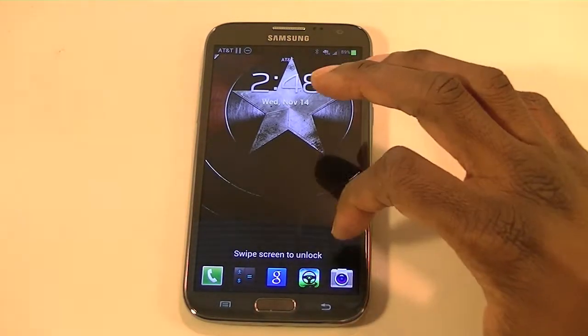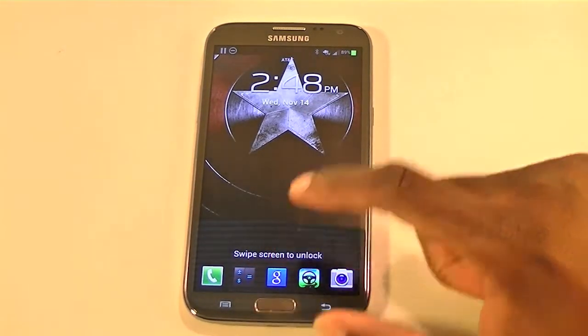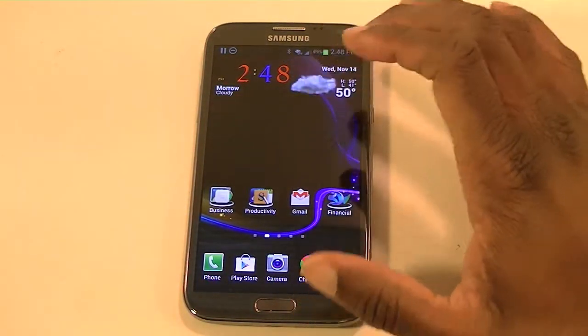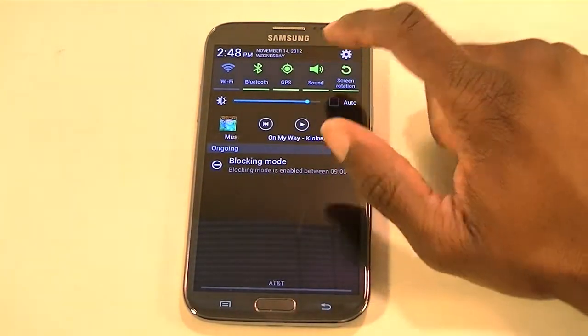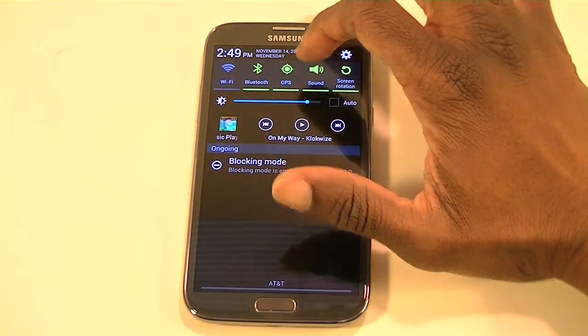As you notice, I have lock screen widgets. You don't have to have the default widgets. You can put your own, customize it to what you want on the lock screen, and I'll show you that. And we're going to swipe down a notification and go to settings. But while we're here, you can see the quick toggles, which are really neat.